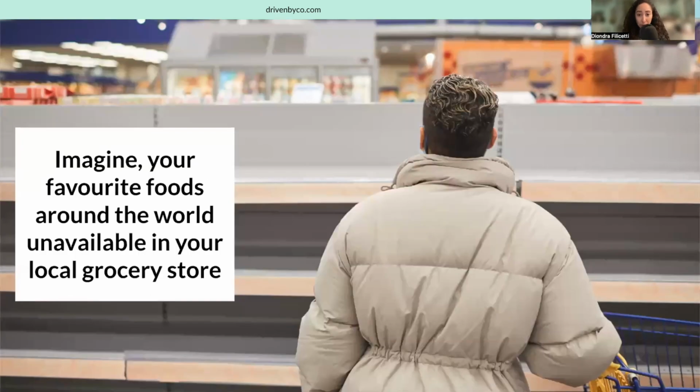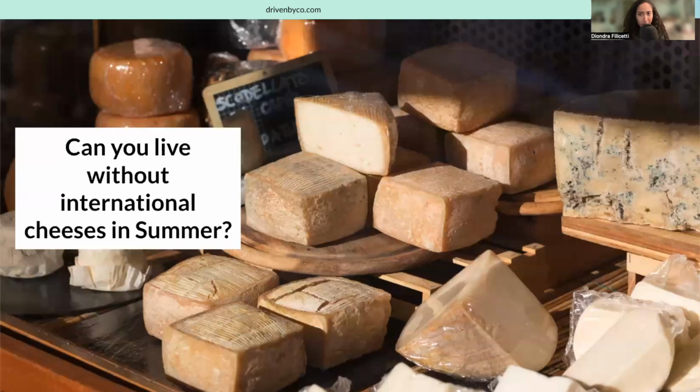Now let's head over to the grocery store. And today we have so much variety to choose from at our local grocery stores. There's food from all over the world. But imagine if your favorite foods from around the world were unavailable in your local grocery store. Could you live without international cheeses in the summertime? Well, you would have to if it weren't for Frederick McKinley Jones's invention of air-conditioned trucks.